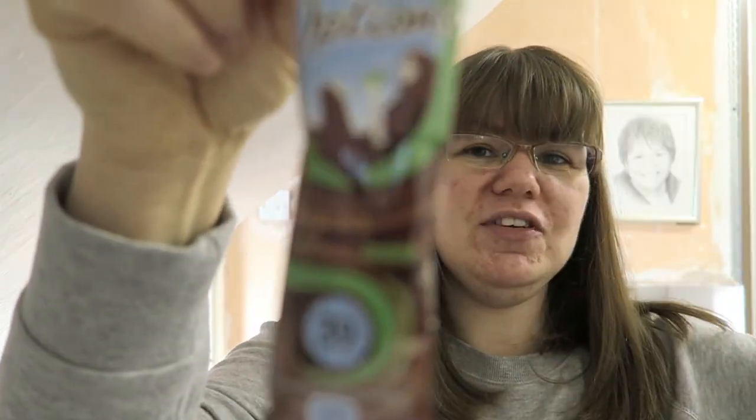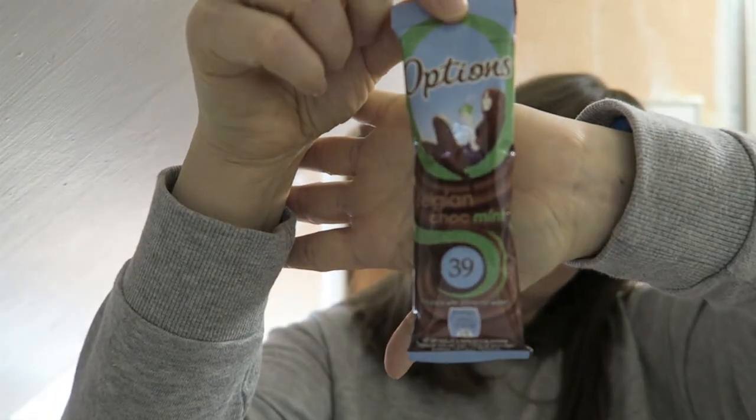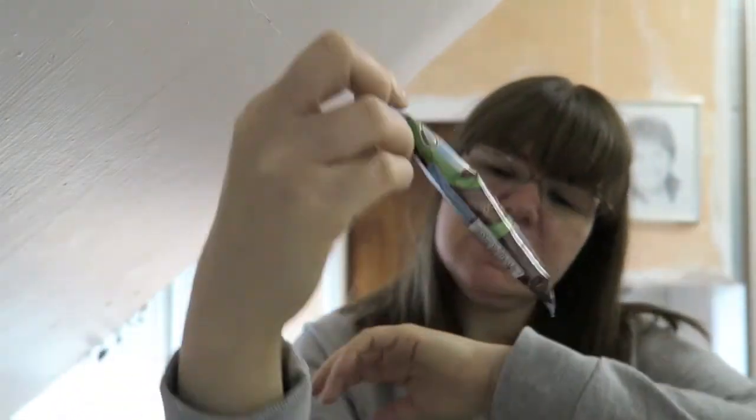So I've got some Options. This is a mint Options and it is 1.5 syns. Not all of them are 1.5 syns. Some of them are 2 syns, but did I check the app for that? I think I checked it the other day. I don't think it would have changed that quickly, but yeah. 1.5 syns for the mint chocolate Options. I'm not a great lover of the mint ones, but at the moment I'm quite enjoying them, so I bought two of those.